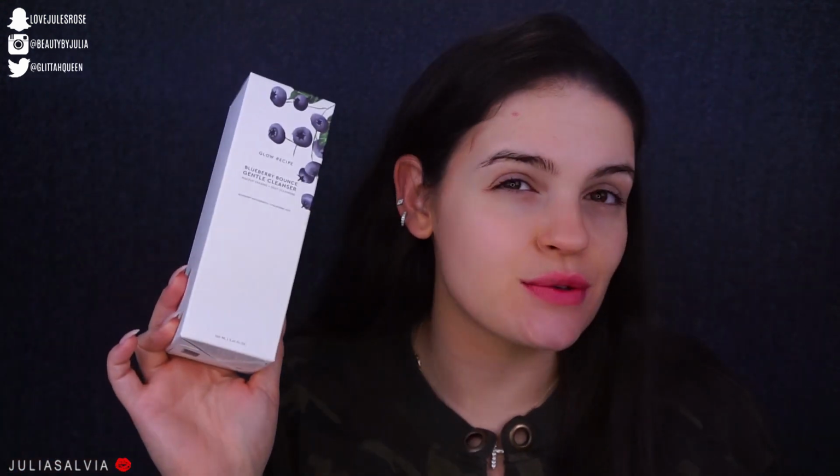Then we're going to use the Glow Recipe Blueberry Bounce Gentle Cleanser. They just repackaged this, so let's take a look. Look how cute the packaging is, and then when you open it up, it's all blueberries. So cute.